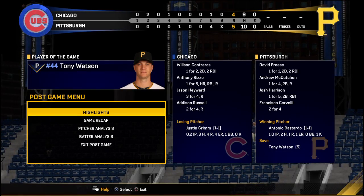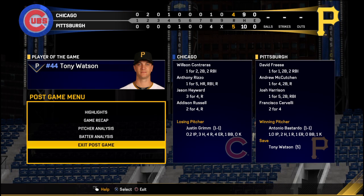Here now is our final line score tonight for the victorious Pirates.